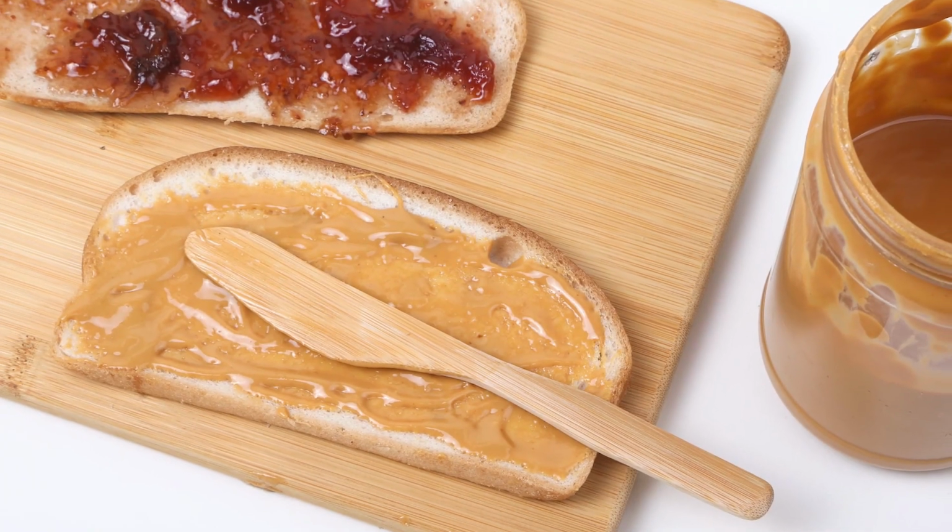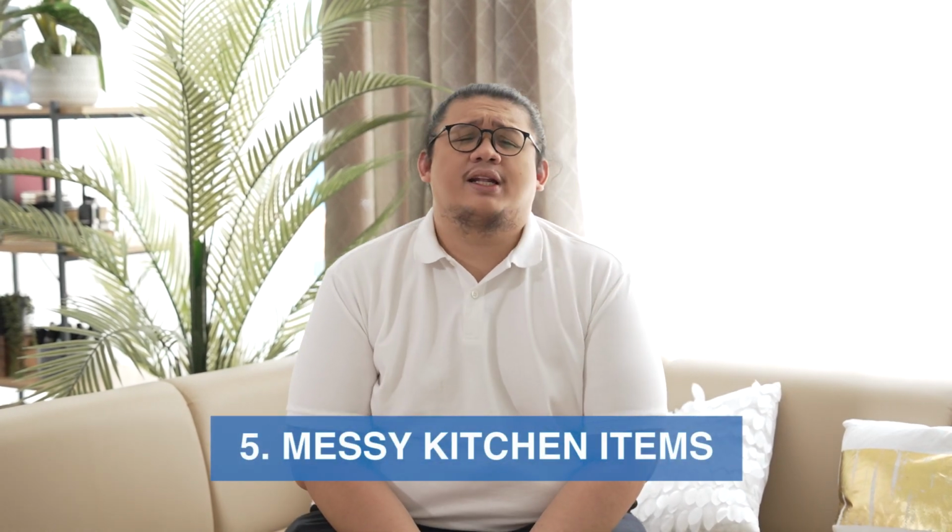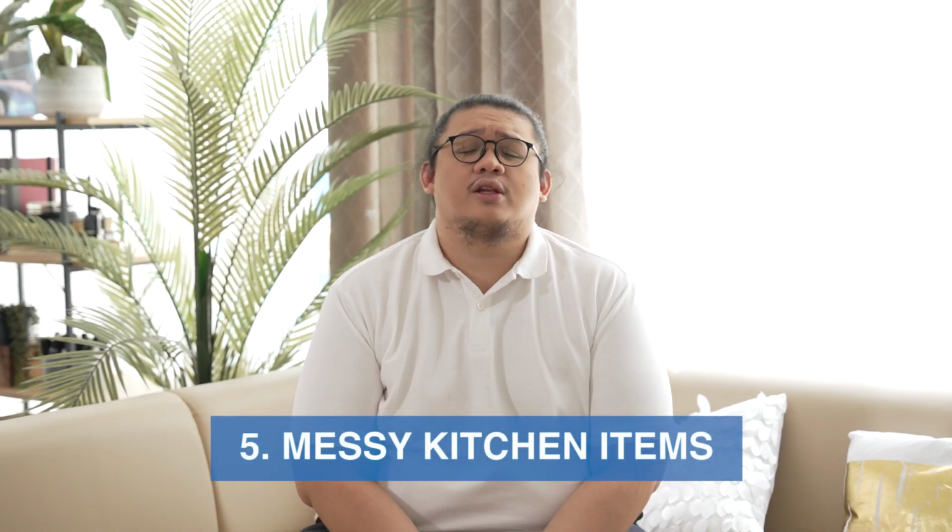Another example for this is kitchen items like a butter knife. Like when you make a sandwich and you leave it on the counter after because in your head, maybe I'm gonna make another sandwich after this, but you don't. And may condiments pa, may mga spread pa that's left on the counter. So please just put them back where they belong when you're done using them and you won't lose anything. Promise. And speaking of the kitchen, number five, badly organized kitchen utensils.